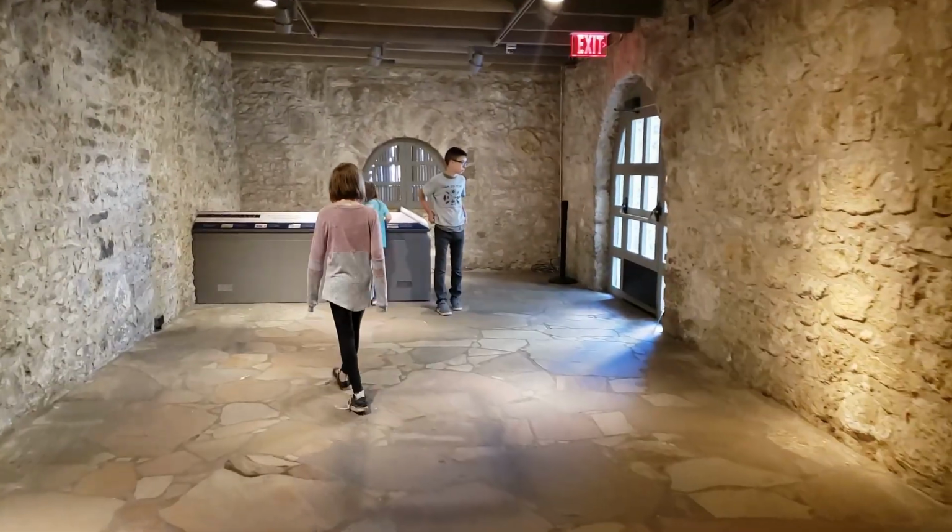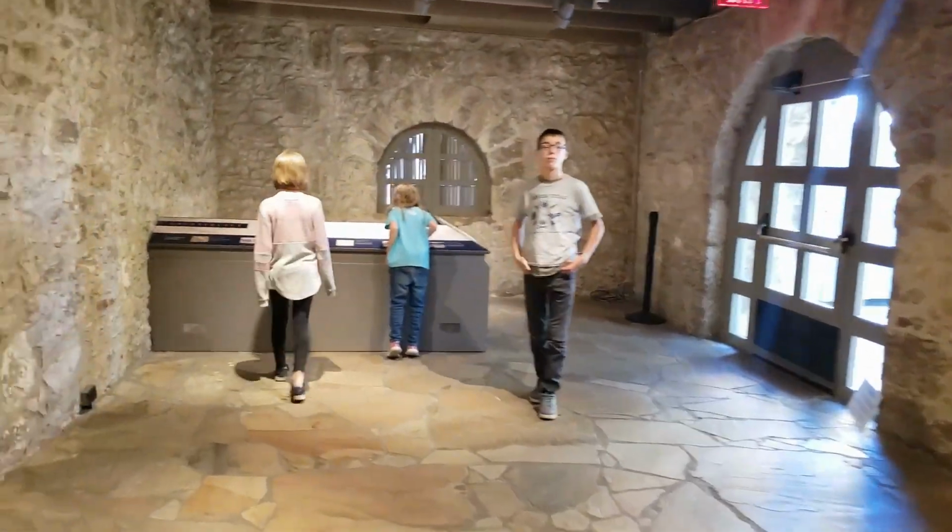You guys are standing inside the dollar. This is the longer one.